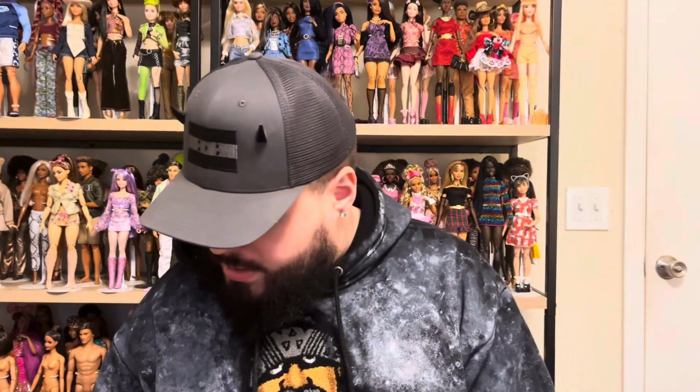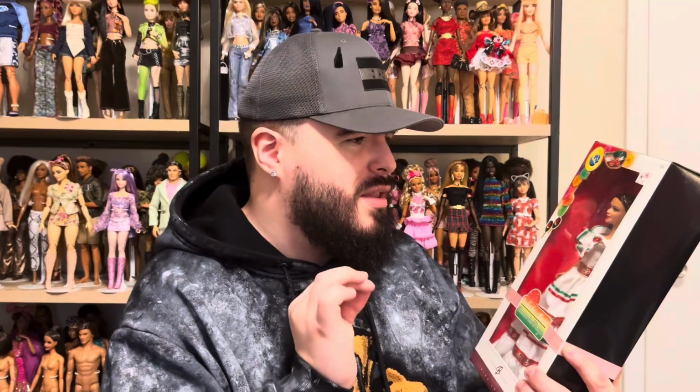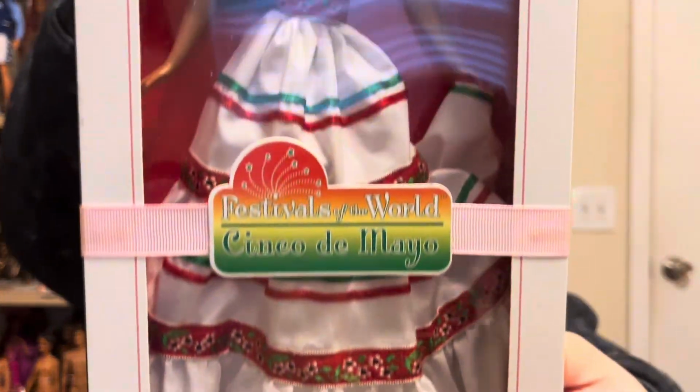First of all, I found Festivals of the World Cinco de Mayo Barbie at McKay's a week or so ago for a really good price. I immediately ripped off the price tag, so I don't even remember how much I got her for. I think it was like 13-ish dollars. But yeah, I was so excited to see her there.